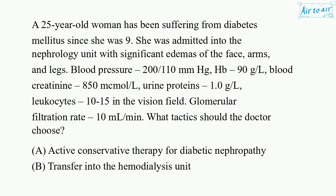A 25-year-old woman has been suffering from diabetes mellitus since she was 9. She was admitted into the nephrology unit with significant edemas of the face, arms, and legs. Blood pressure 200/110 millimeters Hg. Hb 90 grams/L. Blood creatinine 850 mcmol/L. Urine proteins 1.0 grams/L. Leukocytes 10 to 15 in the vision field. Glomerular filtration rate 10 milliliters per minute.